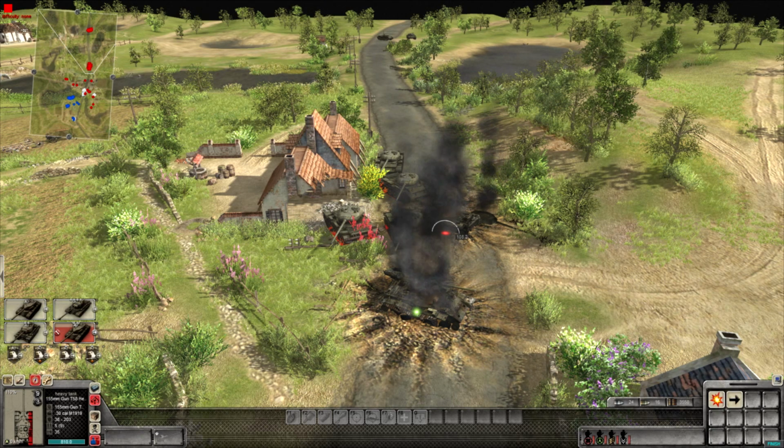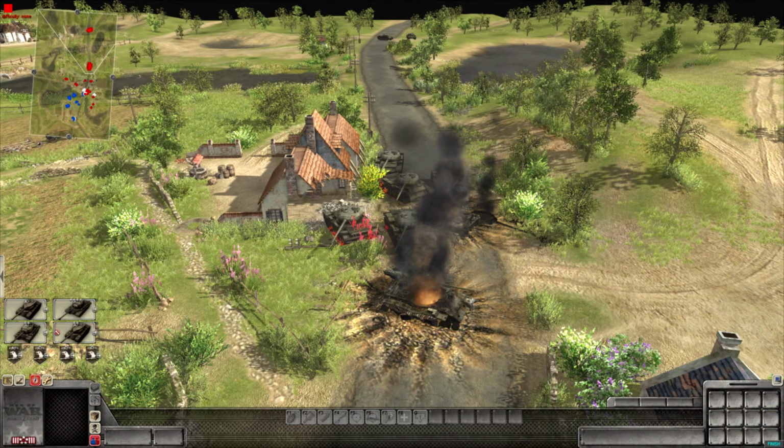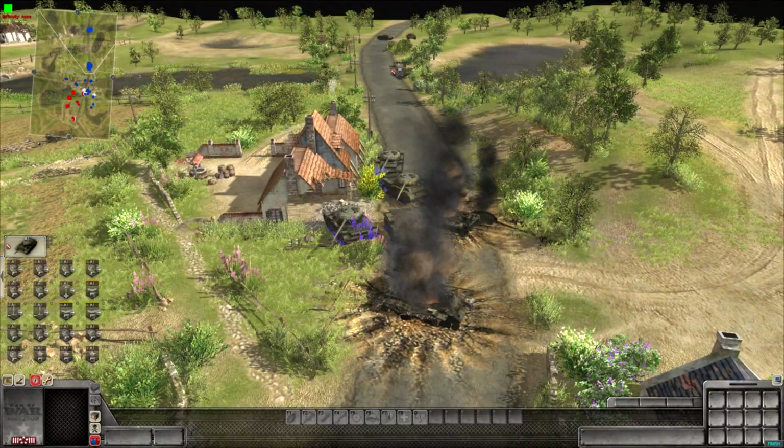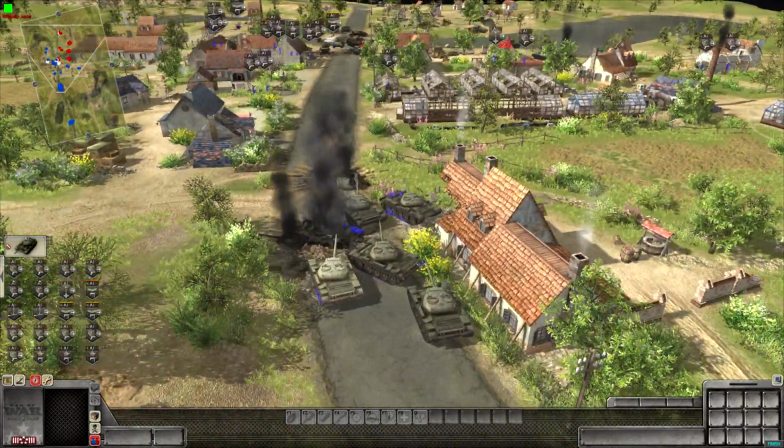What's with the AI? These T-62s, you know what? We're going to have to switch over. Oh, yeah, that was weird. When you switch over, there's definitely some interesting things going on. So what's going on, guys? Russia, why are you giving up?